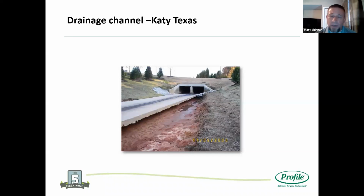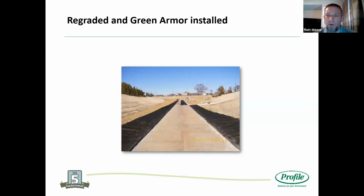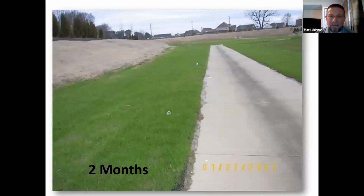So instead, what we came in here with was taking that TRM in 4-foot strips and applying it to either side of this pilot channel. And then again, revegetating that with the Flexterra hydromulch. 2 months later, looking pretty nice. And here we're able to easily mow and maintain that. The mowers can just drop their wheels right in the pilot channel and drive right along the edge. No special requirements there.